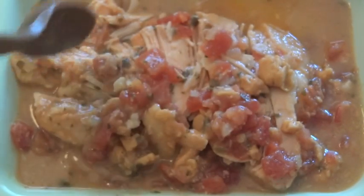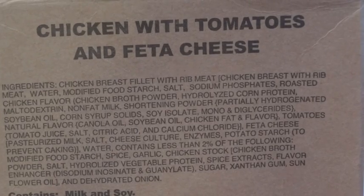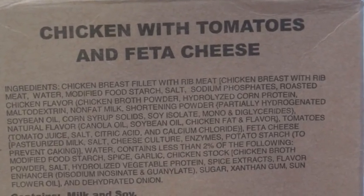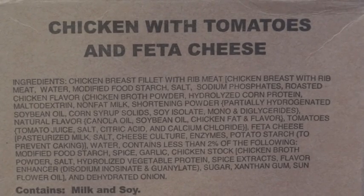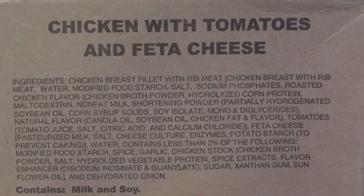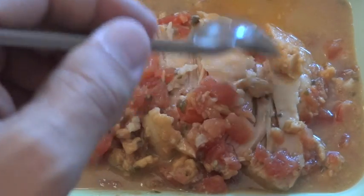Not exactly sure what I'm looking at, but the ingredients don't seem to list a lot of stuff beyond all the chemicals and weird stuff. A lot of salt, of course. Sodium phosphates, roasted chicken flavor. Tomatoes and feta cheese are high up there on the list, and there's a bunch of other small things. Water, spice, garlic, chicken stock, and dehydrated onion way down at the bottom. So it looks like a pretty good mix of stuff, but there really isn't a lot beyond the chicken and the tomatoes and the feta.